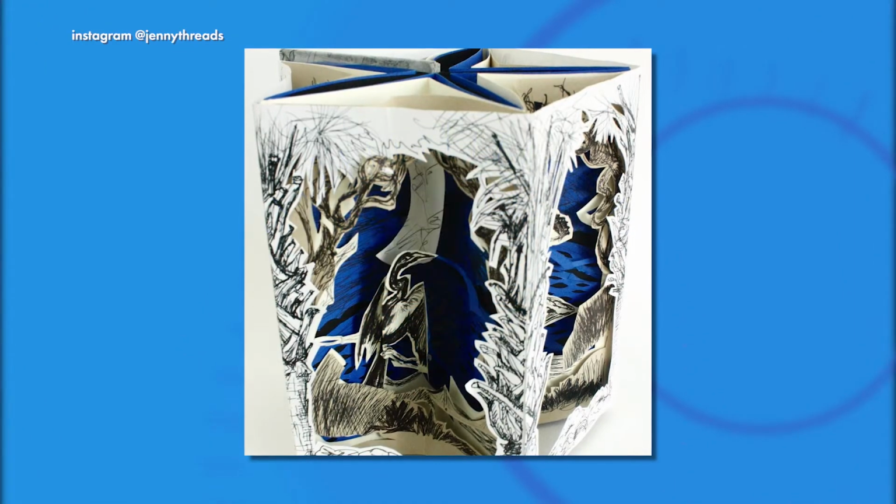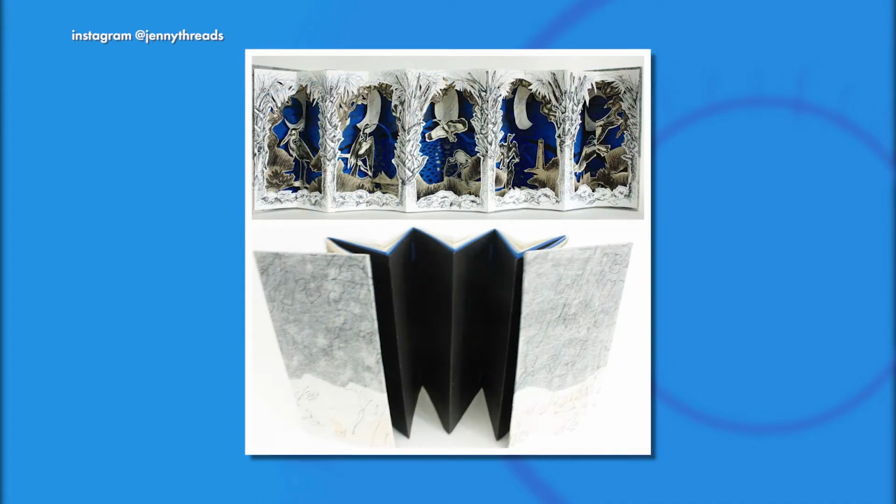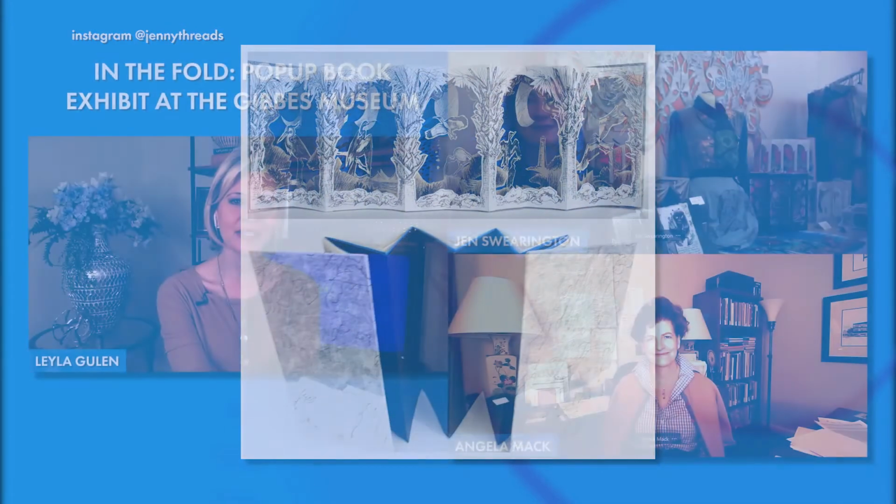They are a beautiful way of bringing stories to life in the palm of your hands. Pop-up books have delighted readers for centuries. Joining us with a new and exciting exhibit is the Executive Director for the Gibbes Museum of Art, Angela Mack, and Jen Swearington, artist in residence at the Gibbes. Ladies, thank you so much for joining us.